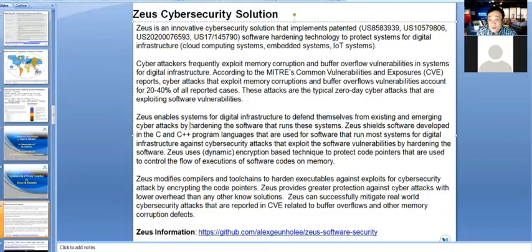Hardening the software means that here is the Zeus Shield software developed for C and C++ programs. If you're in software engineering, you know why C and C++ are used even though they have some vulnerabilities: because of their speed. Speed is a very significant factor when choosing your programming language. For example, for AI applications, you may know that Python is the first choice, but the source code of the AI engine is developed in C and C++. Why? Because of speed. They are fast in execution because they work interactively with the memory of your computing system.